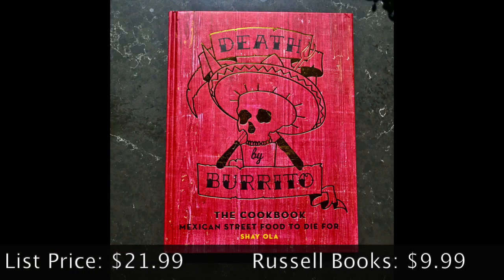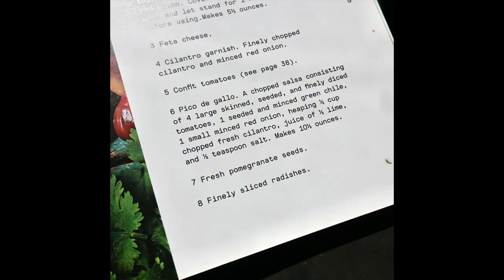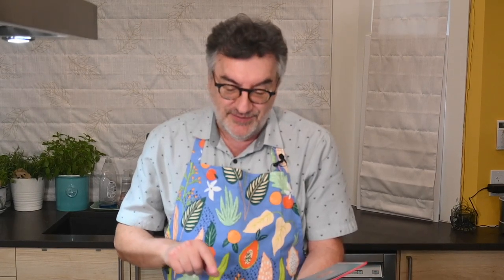The first one is called Death by Burrito, the cookbook, Mexican street food to die for by Shay Ola. And there are some great recipes in here. I like the way it's divided into sections. The sections include things you need to know, the essentials, tortillas, chiles, herbs and spices, cheese, garnishes, small bites, salsas and moles, burritos and tacos, sweet things. Yes, you can have sweet things that are Mexican street food, of course, sides and even cocktails.